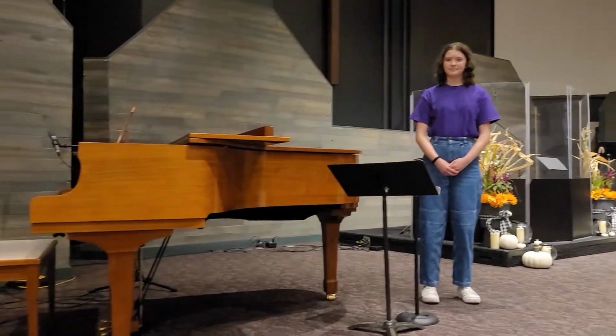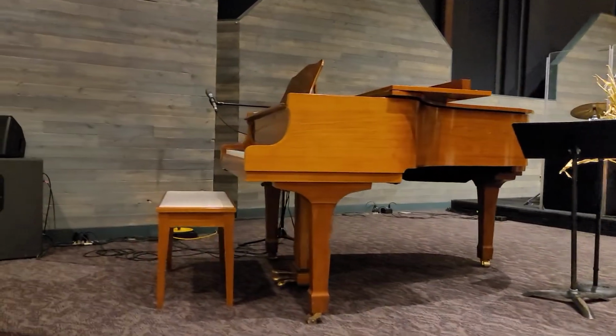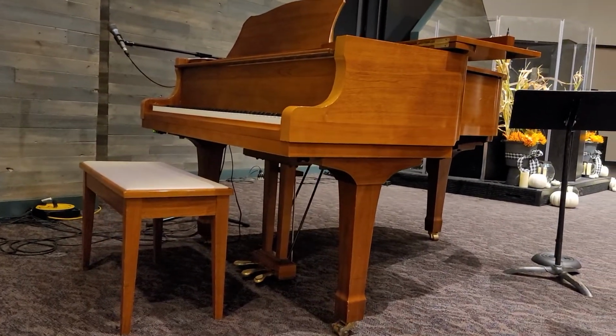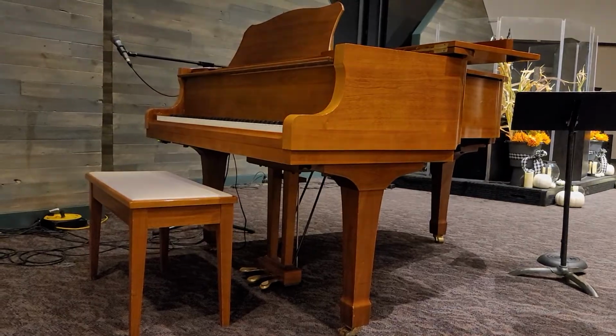So also, when you head over to that piano, make sure you test the pedal. Make sure, like I said, the bench is in the right spot and that you're just ready to go. So absolutely no rush.